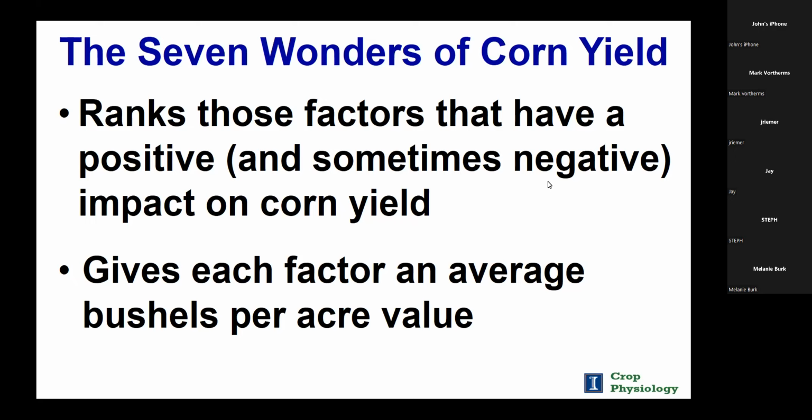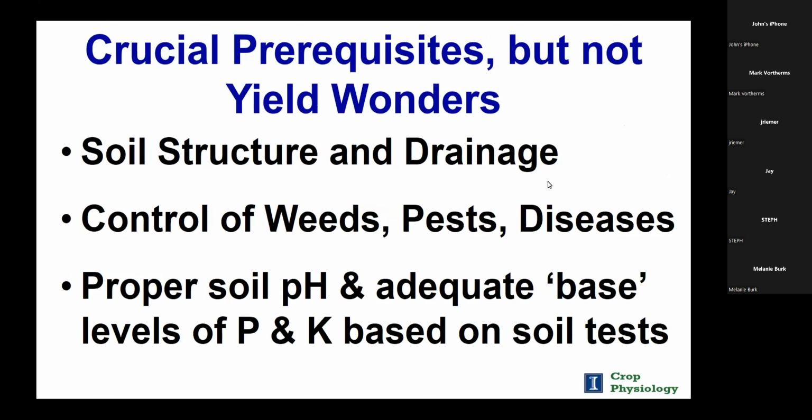Now, before you get into the factors that affect corn yield, there are some crucial prerequisites. This is what I like to call the table stakes. These are things that don't necessarily add yield or don't have to be done every year. I can't tell you how important soil structure is. Don't compact the soil. Tile drainage can make a big difference, but once it's done, it's done. Weeds, pests, and diseases don't add yield, but they all have to be under control. If you have a disease or weed pressure, some of these other management practices aren't going to help you.